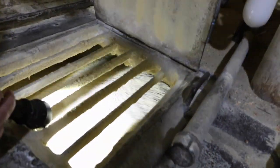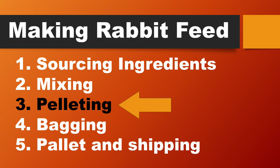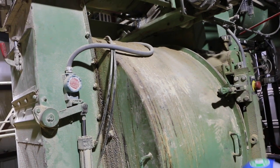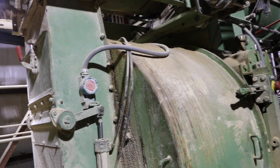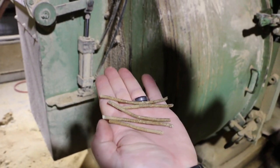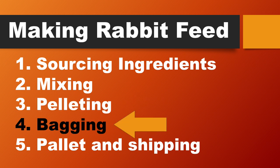Holy cow! I see what you mean, that's full. I'm glad we got to see it when it was empty. Next up is pelleting. Heat comes into here, and then a big guy. So that's what would happen if there were no knives. The diameter and length of the pellet is appropriate for rabbit feed. After the pellets are cut, they go into a bin for cooling to get ready for the bagging process.